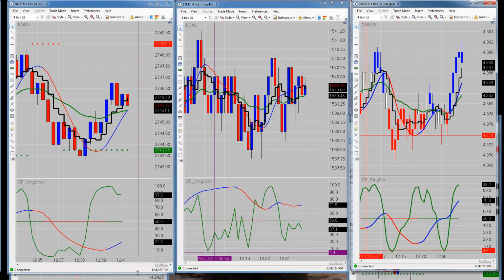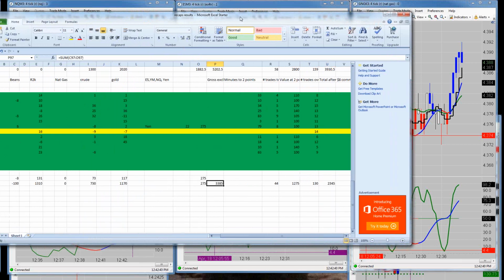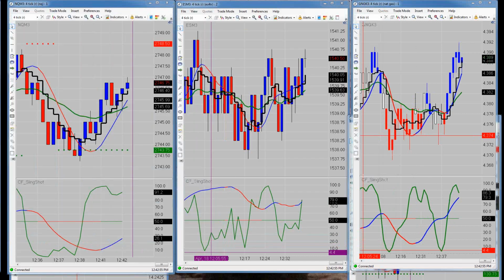So we ended the morning plus 23 ticks on the Russell, minus 6 ticks on crude. And our results for the month so far are like this. Plus 33.85 per contract, $3,385 per contract on all the markets put together for the month of April. Okay. And that is in how many trading days? 1, 2, 3, 4, 5, 6, 7, 8, 9, 10, 11, 12. 12 trading days. Okay. That is where it stands.